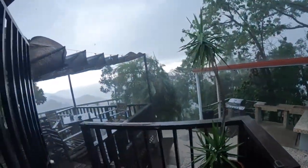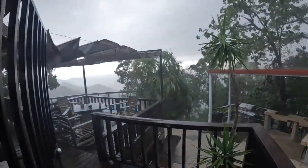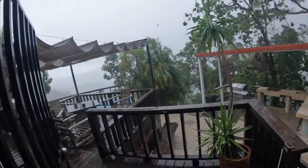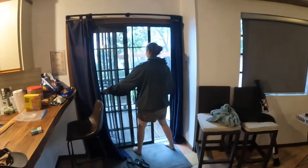We are at the hacienda packing up gear, and it is dumping hard up here in the mountains. Put him in the outdoor shower and angled him. Yeah, it is dumping hard. Y'all want to let it let up for a bit and then get down off the mountain? Yeah. Okay.